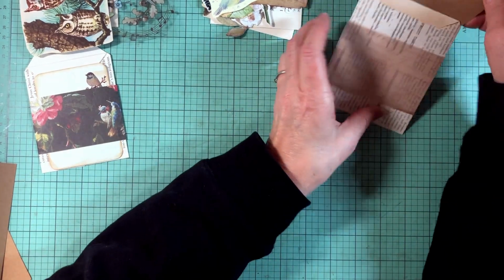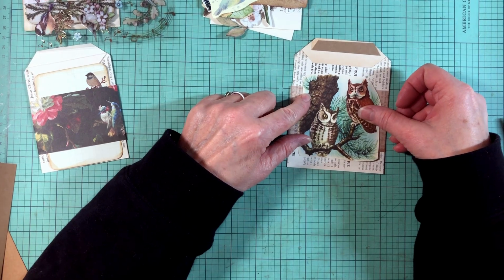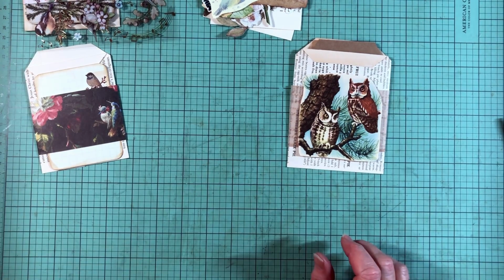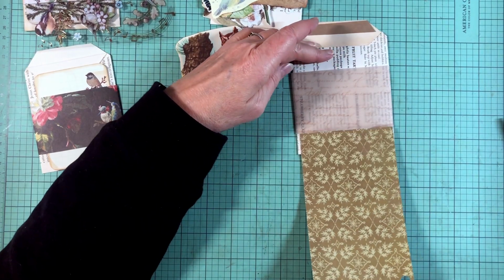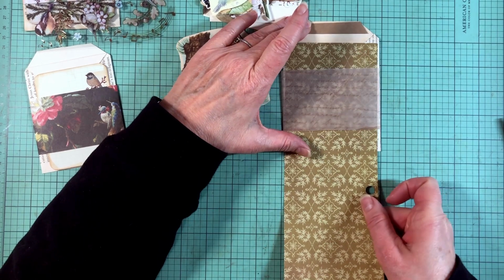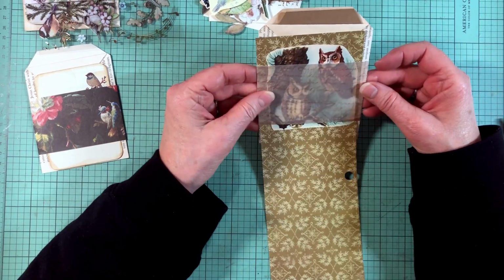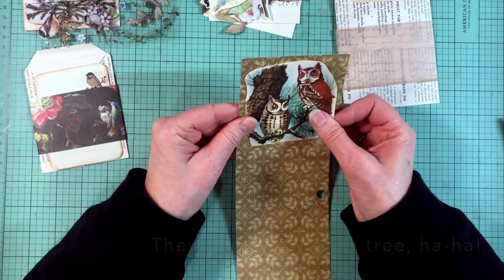Okay, well, that was great. I did that, but I kind of wanted those owls. I wanted them to be on something. Do I want brown for them too, or a different color? I've got all these scraps over here. This might work. I just want to get an idea of the color because it might be too green. Although it kind of looks like they're sitting in a tree, doesn't it? Got a lot of things happening here.